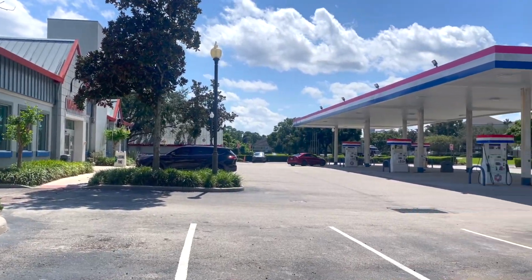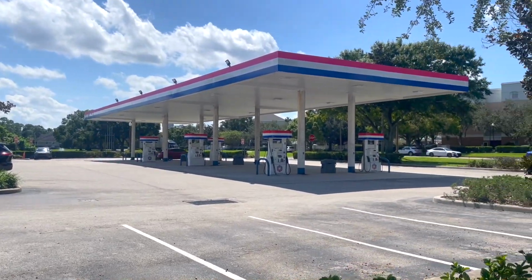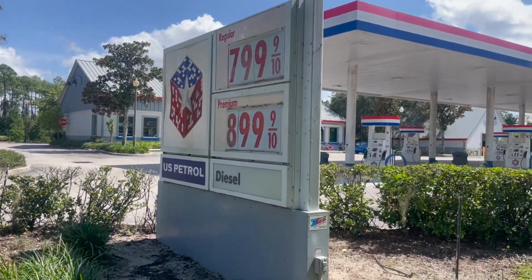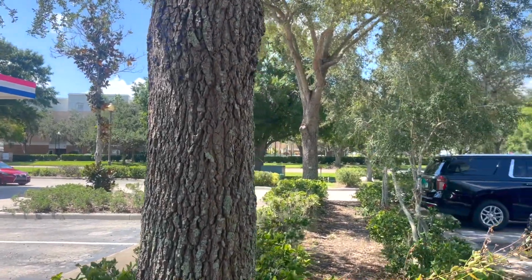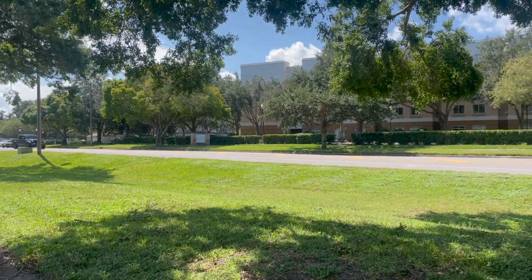Everything is a little bit more expensive when you're right around the theme parks, but this gas station is down the road from the outlets and is right across from this large Marriott property right across the street. The price here is a total ripoff and it never changes. So if you can, fill up at another gas station.